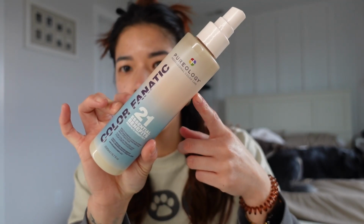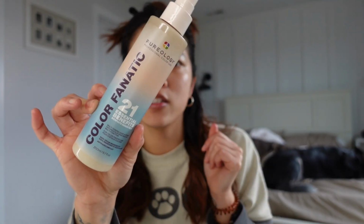I'm recurling my hair right now. This is a 21 Benefits leave-in spray. It does prime, protect, and perfect, but this is from the Pureology Color Fanatic line, and it's a multitasking leave-in spray. I've been using this on my hair and it's been so nice. Feels very good and hydrating and nourishing, especially for people who color their hair all the time.